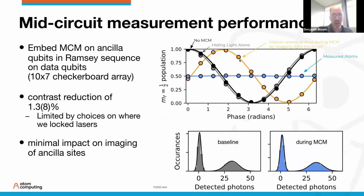When we do this, we can Stark shift the atoms away. There could be data atoms for any kind of neutral atom quantum error correction code. It does cause some shift by flooding the atoms with detuned light. And there are some ideas about how we can correct that later on and reduce that shift. But you can also echo away that shift by playing games with just echoing.